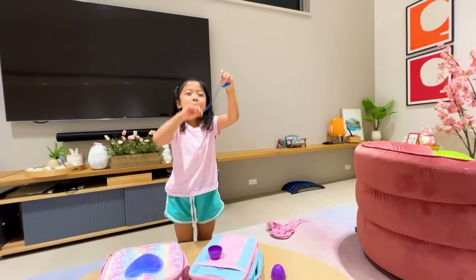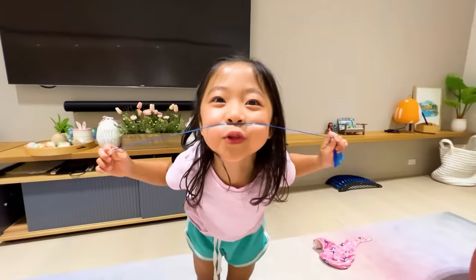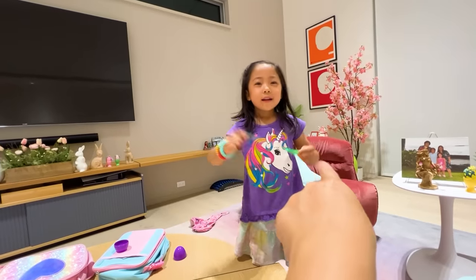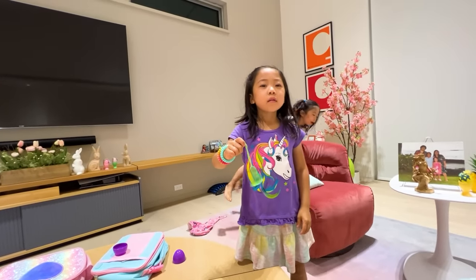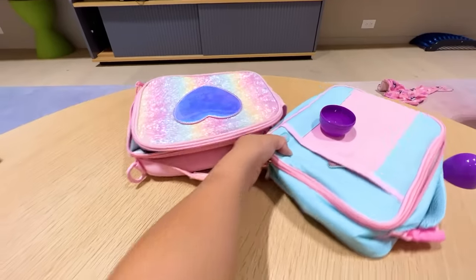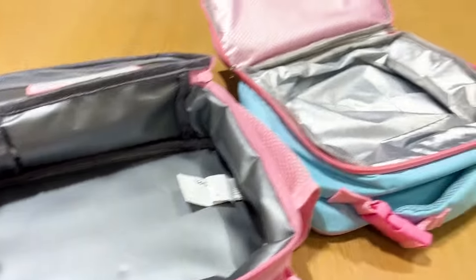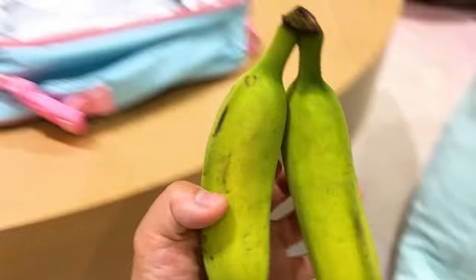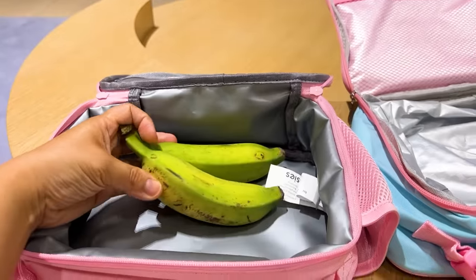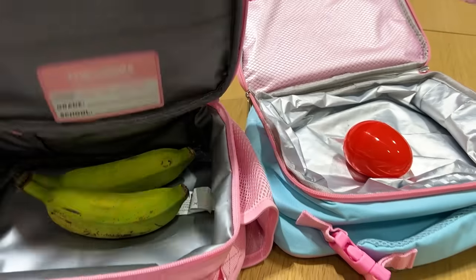All right, guys, round two. You guys go over there. Silly. All right, go over there. No cheating. Turn around. Just turn around that way. While Mommy adds more things in here. While they are distracted over there. Round two. All right. Some bananas. Oh, let's put it deep here. Let's do another egg over here. Close it up.